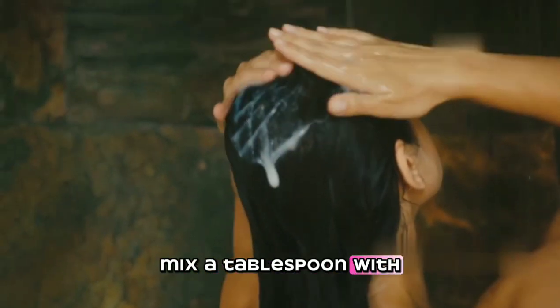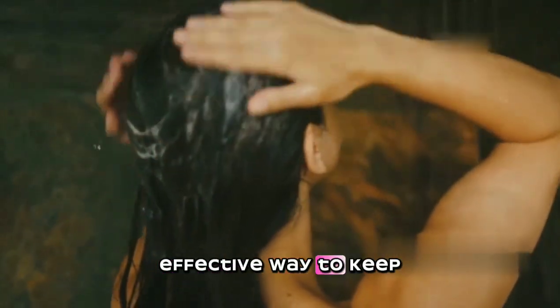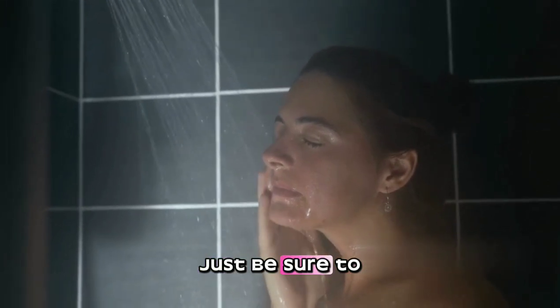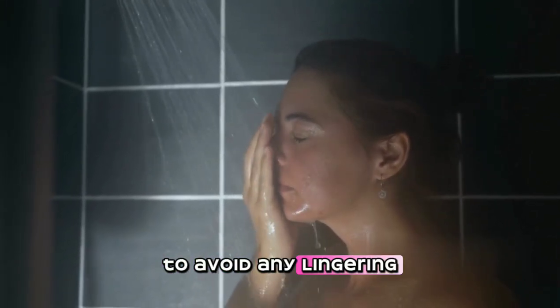Mix a tablespoon with a cup of water and use it as a rinse in the shower. It's a simple yet effective way to keep things balanced. Just be sure to rinse thoroughly to avoid any lingering smell.